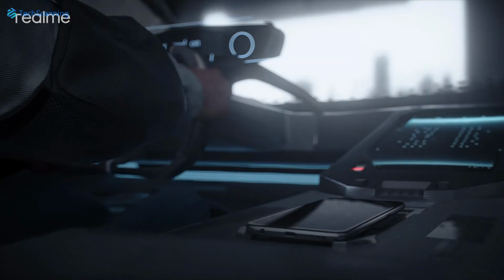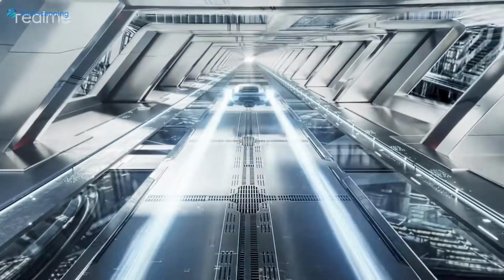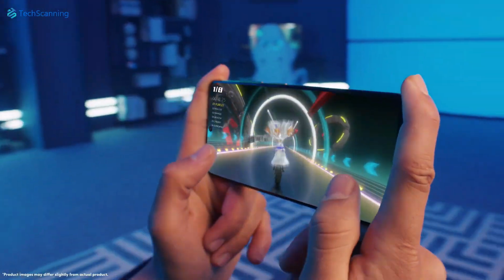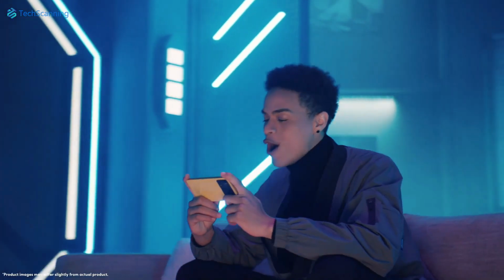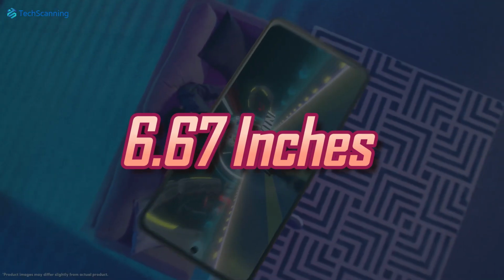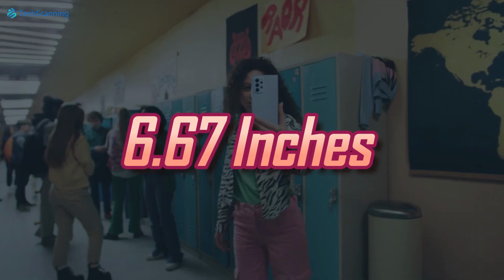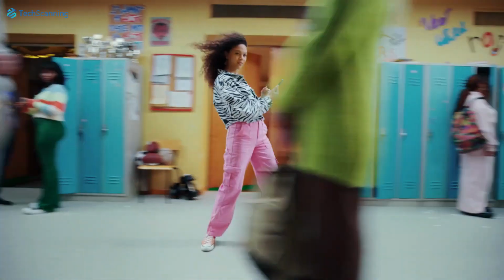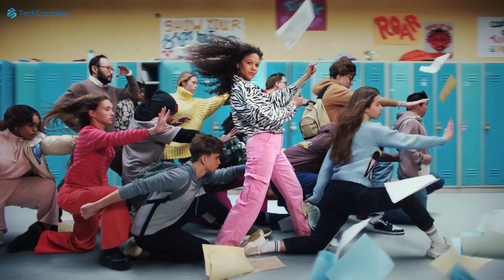So let's get started. According to that, the POCO X5 Pro will be powered by one of the most popular mid-range chipsets, the Snapdragon 778G. So it will be a solid upgrade over the POCO X4 Pro with Snapdragon 695. The POCO X5 Pro will be fitted with a 6.67 inch AMOLED display. There is no information about the display panel refresh rate, but most likely it will be a 120Hz panel.